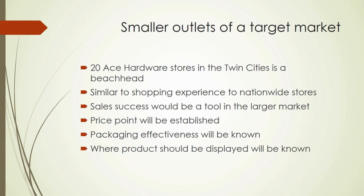Another option you have is just to go into smaller outlets of the target market. For example, and this is a very good beachhead strategy, if you went into 20 Ace Hardware stores in the Twin Cities, that is a beachhead market. That's a store that is like other stores throughout the country. Stores will see you were successful there, saw how you sold there, and that really is a good beachhead. So it's similar to the nationwide stores, so that's what's important.